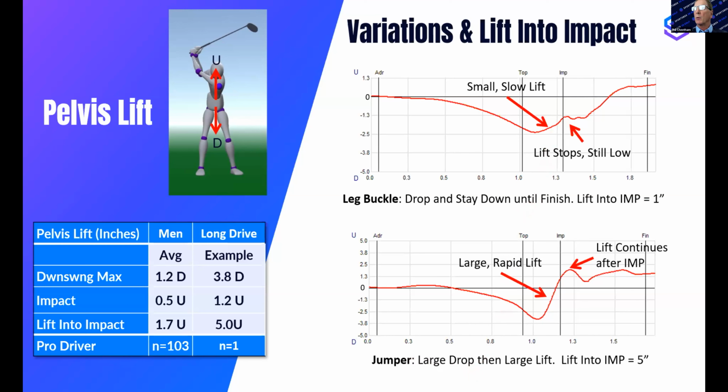Now down here, we've got what we like to call a jumper. And this is indicative of long drive golfers. Here we have a very good drop, a very large lift, and a very rapid lift. In this case, the lift into impact is about 5 inches. So you can see that this is a generator of clubhead speed, and Mike will address it and show you how this manifests itself in the force plate and in the ground reaction forces.